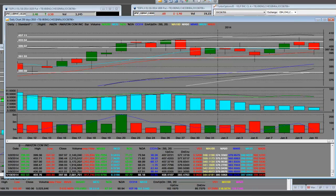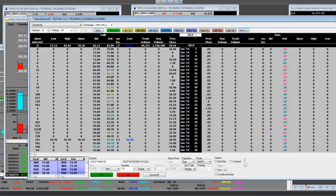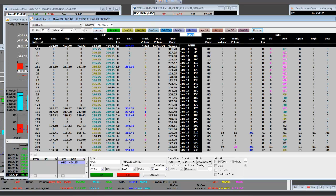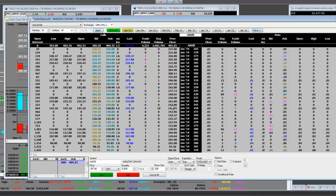What that really equates to and what it means is that the put options that we can buy, here they are, Amazon, AMZN. Okay? So having said that, we'll let this populate right here and now. And what we're going to do is take a look here at the first monthly options expiration of 2014 on a monthly level.